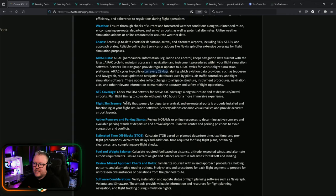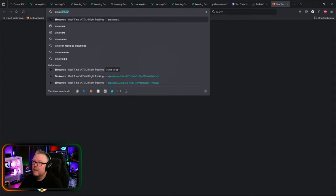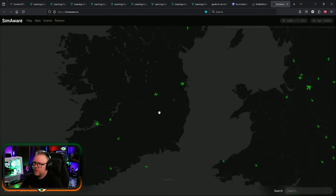Then we have our ATC coverage. So we want to be checking VATSIM to see, is there anyone actually controlling airspace? It's not very important for every IFR flight, but if you want to be flying with ATC coverage, you want to have an idea of who's on. And we have a couple of ways in which we can have a look at this, right? So we could, for instance, go to SimAware, and this will show you who's flying, where they're flying, what control is up and so on.